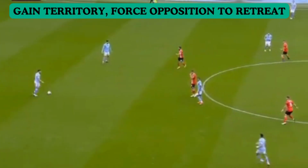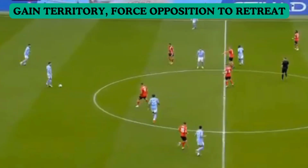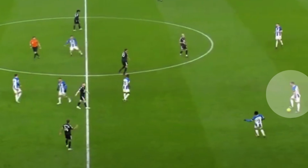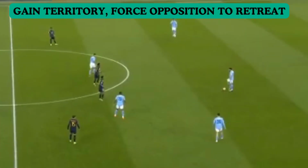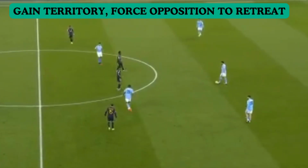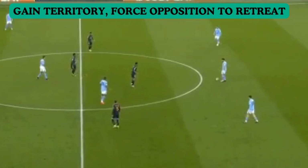The third reason is not necessarily to penetrate round or through the defence, but to simply gain territory, show assertion and force the opposition back. Now, this is in sharp contrast to Brighton centre-backs last season, who were told to stay on the ball in order to encourage pressure and open up passing lanes. Instead, Dias's philosophy, along with his Manchester City teammates led by Guardiola, is to dominate the opposition. Don't give the opposition a chance to go forward, even when they're defending.